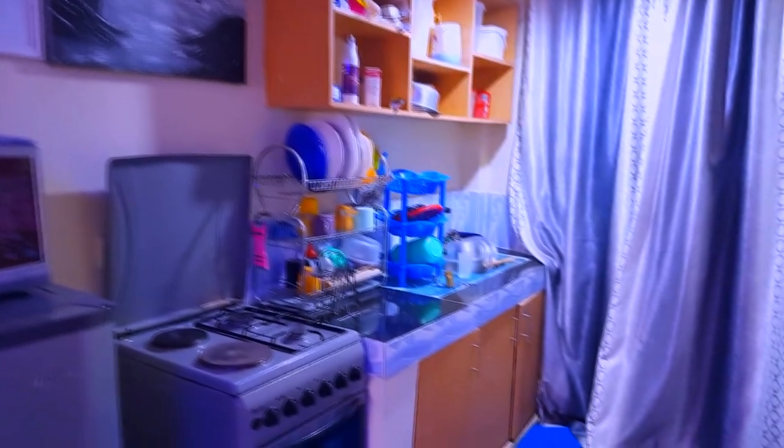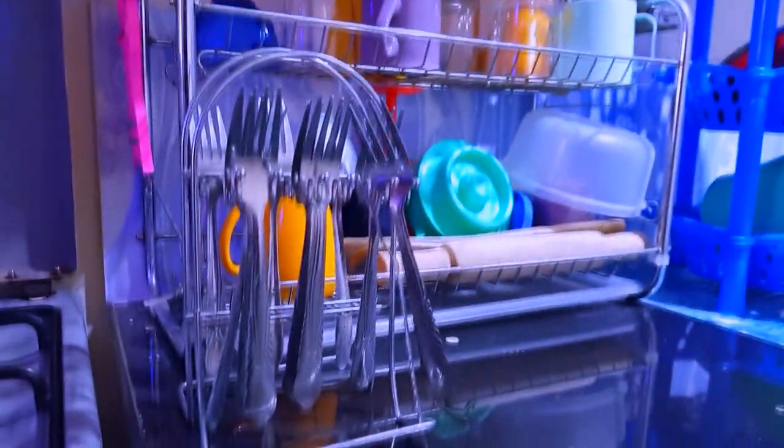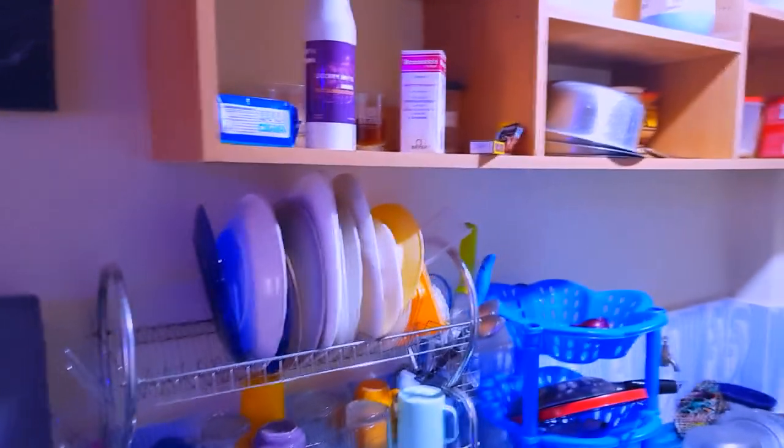That's our kitchen setup, eh? Putting it in the potato. This is where we put our spoons and legs and yeah.